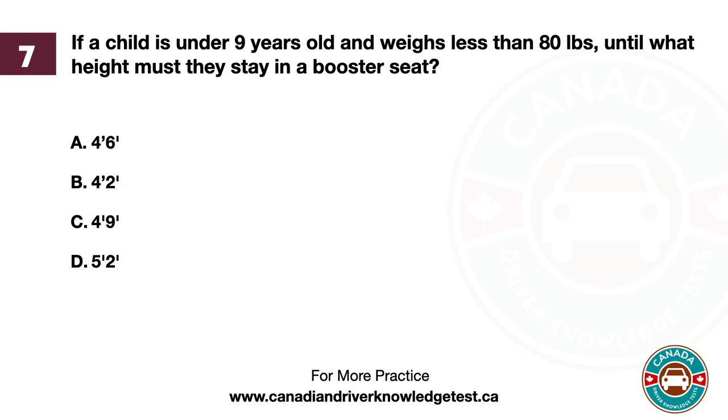Question 7. If a child is under 9 years old and weighs less than 80 pounds, until what height must they stay in a booster seat? A. 4 feet 6 inches. B. 4 feet 2 inches. C. 4 feet 9 inches. D. 5 feet 2 inches. The answer is C. 4 feet 9 inches.